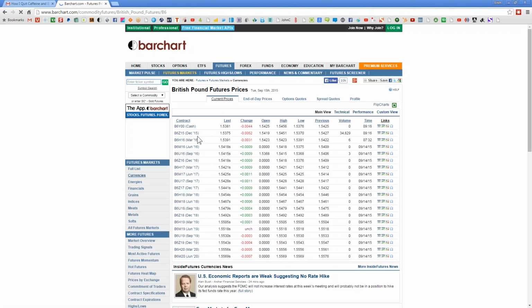And you can tell at a glance, okay, here's the December contract, here's the volume, and look at the volume for all the other contract months that are available. So right now, the only contract worth trading is December. Only 6 people traded March yesterday. So probably one to avoid.